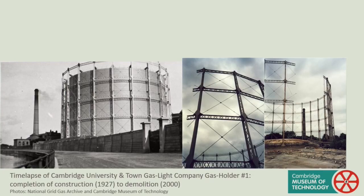Thank you, Harriet, for that overview of the site. I'm now going to take a closer look at the life cycle of construction and demolition on this site over a 75-year period between 1925 and 2000, which transformed the skyline of this part of Cambridge.